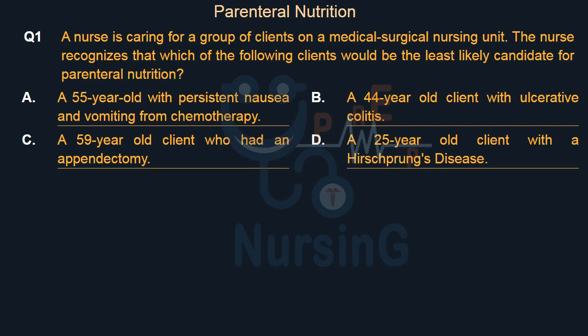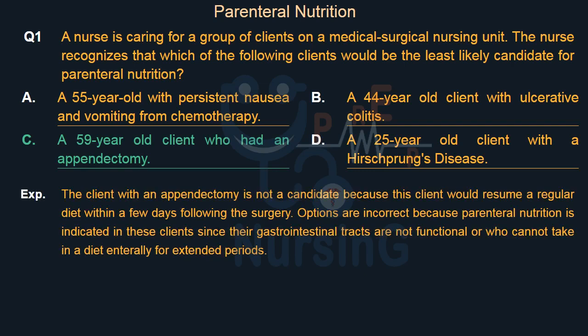Right answer is Option C. A 59-year-old client who had an appendectomy. The client with an appendectomy is not a candidate because this client would resume a regular diet within a few days following the surgery. Other options are incorrect because parenteral nutrition is indicated in these clients since their gastrointestinal tracts are not functional or they cannot take in a diet enterally for extended periods.